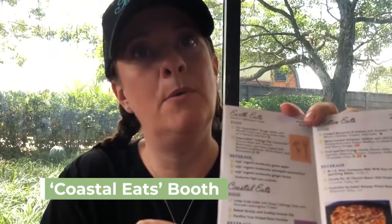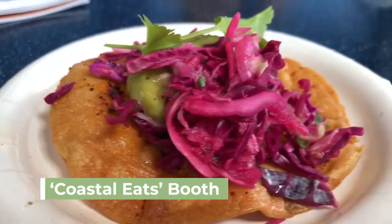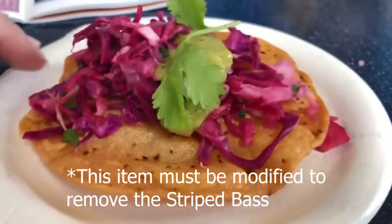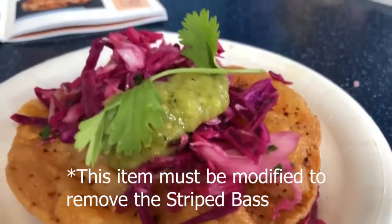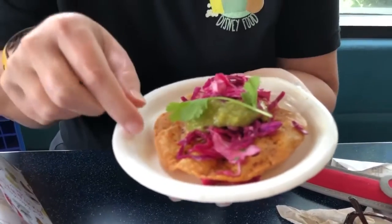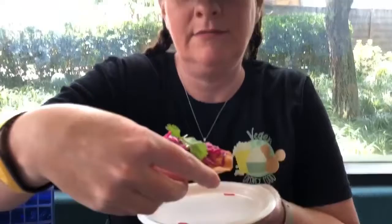Okay, the next thing that we're going to try is an item that you're going to have to modify. It's available at Coastal Eats. It is the striped bass, but it's actually served on this really crispy tostada with some slaw and a tomatillo salsa. Kind of like a little taco salad. This might be messy, but I'm going in for it.